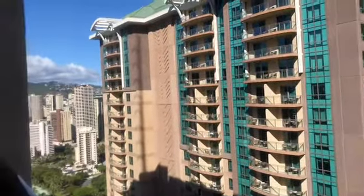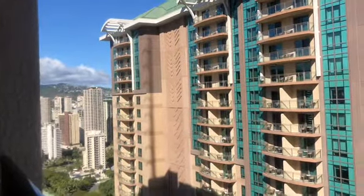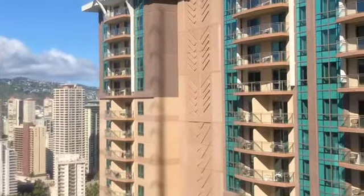You got like mountains, tops, or not like, yeah. I don't know if you would call it mountains. Some islands do have mountains. Let me kind of zoom in.